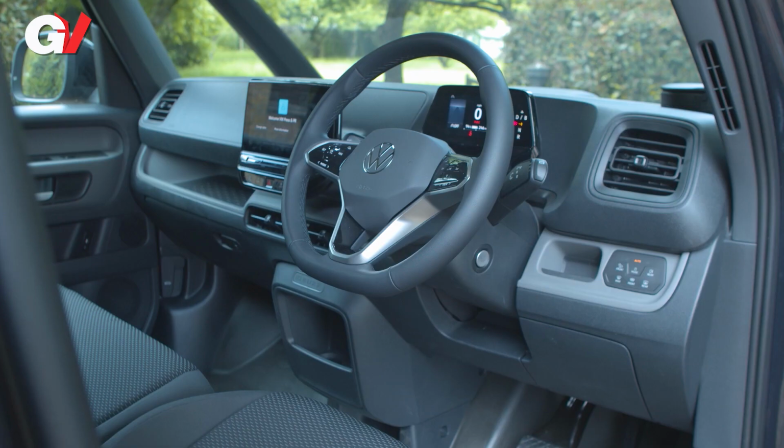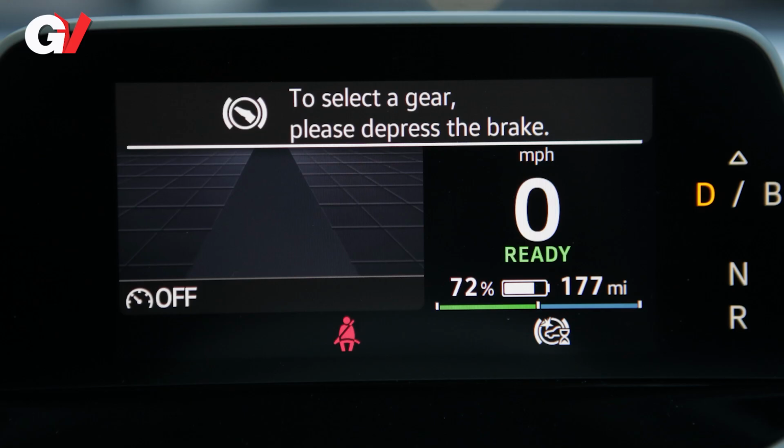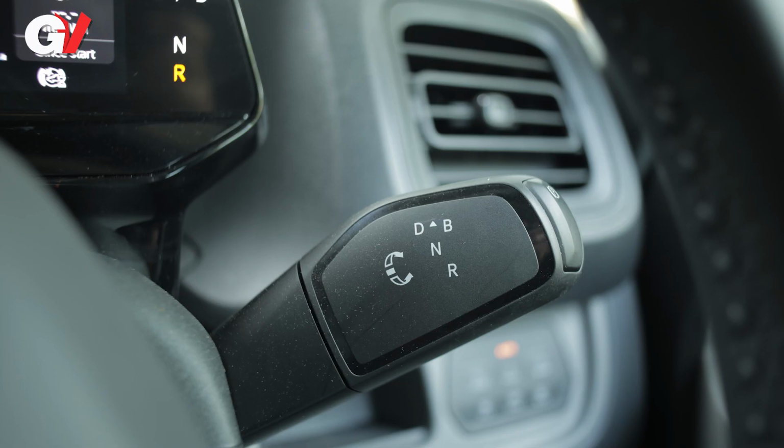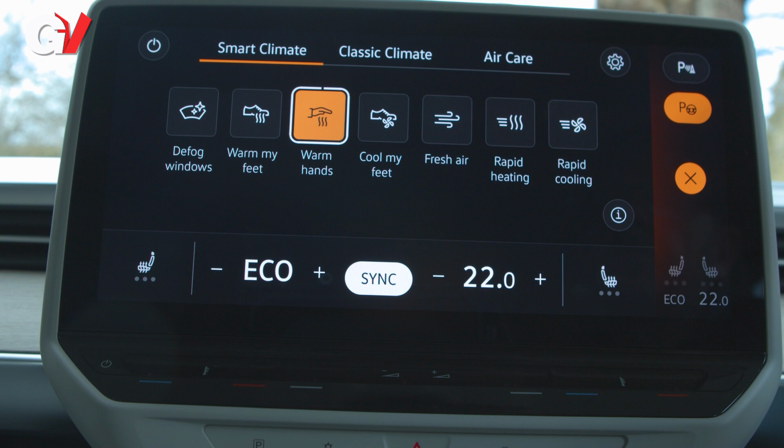The driver's seat is heated and you sit quite high with a wide view through the vast windscreen. The high-mounted minimalist dashboard is unique and houses a 5.3-inch digital instrument display that moves with the steering wheel as you adjust it and can alter its layout to prioritise navigation directions or trip data. The auto gear lever is on the steering column, and there's a 10-inch centre touchscreen with over-the-air updates, plus Apple CarPlay and Android Auto smartphone mirroring. This monitor also houses the ventilation functions, though you can also access these by a provided climate fascia button.